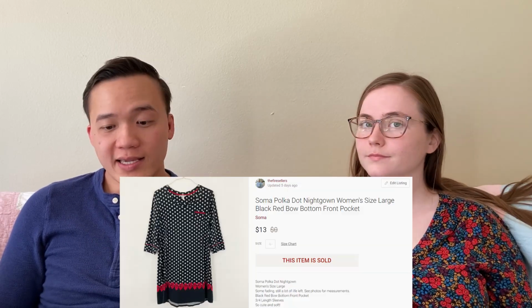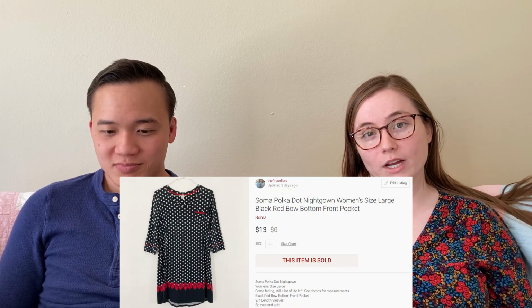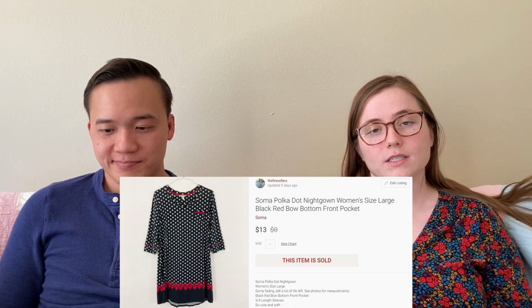We sold this polka dot nightgown by Soma for $13 on Poshmark. Yeah, so this one had a good amount of wash wear on it, meaning that it was kind of faded. Like you could tell that it had been washed many times. And so that's why it sold for so little, but it did sell very quickly, which is why I accepted the offer, because it's always good to get those fast flips, things moving. Yeah, sold in 5 days, $13. Soma is one of those bread and butter items that we can pretty much depend on that'll sell pretty quick. It's got a great sell-through rate too.